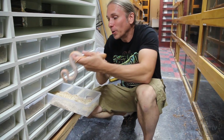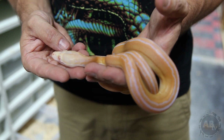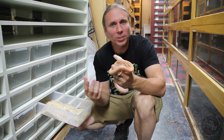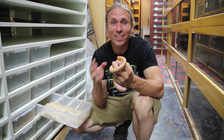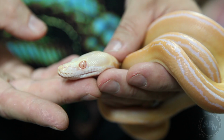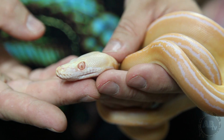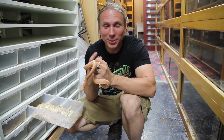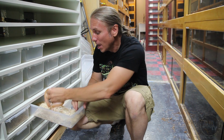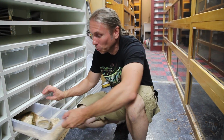Take a look at this one here. This happens to be an albino tiger golden child. Again, the albino would be the recessive part. The golden child and tiger are both co-dominant animals, so it's pretty cool. But just take a look at this one's eyes. I mean, that thing is super cool. There's just something about reticulated pythons and their eyes, and when you add all those genes to it with that albino eye, that thing is really cool.